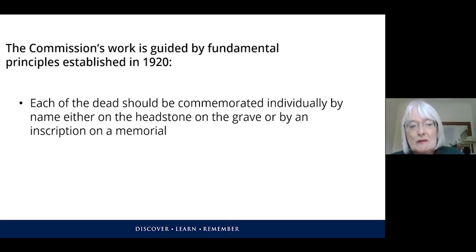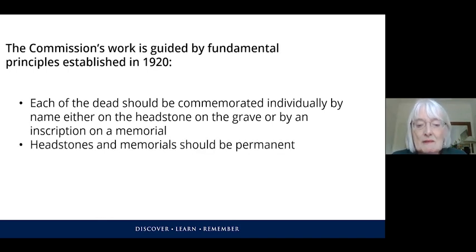And that was reinforced by General Bloomer, who opened the Menin Gate in Ypres, which is the biggest memorial to the missing that we have, when he said to everyone assembled there, he is not missing, he is here, because his name is remembered, or her name. Headstones and memorials are permanent, which is why we're still working throughout the world today to make sure that they stay in good condition and that every grave continues to be marked.